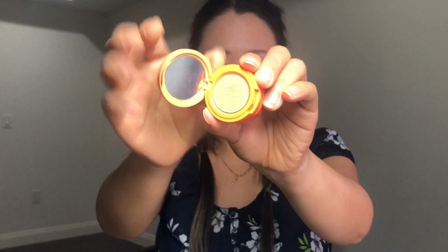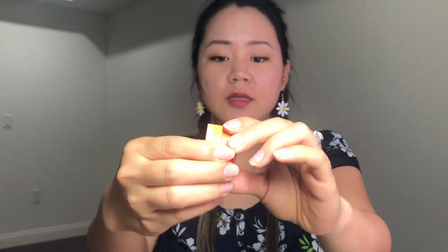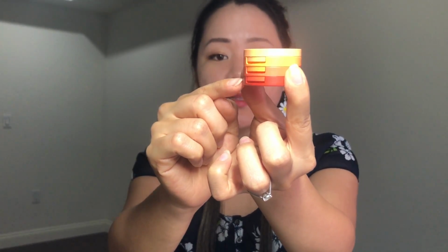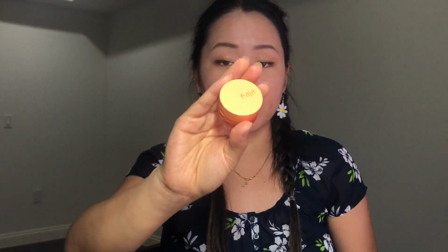The second eyeshadow palette that I use is this Kaja eyeshadow palette. There's 4 separate colors in this. There's that one, and then there's this one. So each one, there's a glitter color on top, and then it goes from light to dark, orange, red, and then dark red. And this, I believe, is also a Korean company, but this is bought at Sephora, and they have different colors of this.